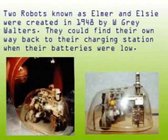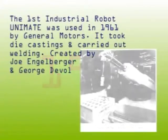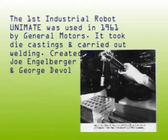Robots known as Elmer and Elsie were created in 1948 by W. Gray Walters. They could find their own way back to their charging station when their batteries were low. The first industrial robot, Unimate, was used in 1961 by General Motors. It took die castings and carried out welding.